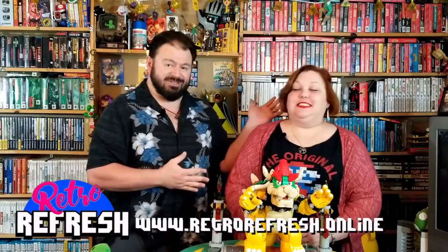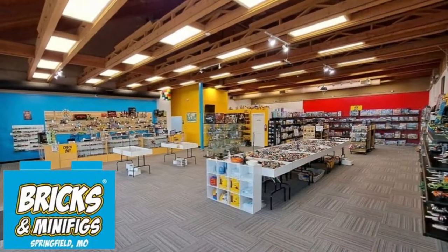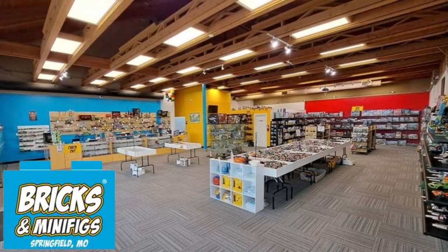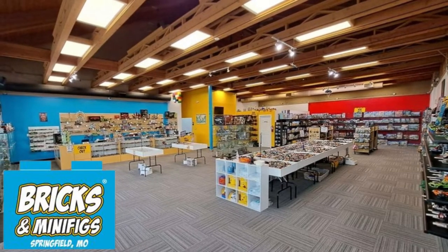What's up, nerdlings? Generally the toys are kind of your area of expertise, but not this time. I won the Mighty Bowser in Lego form from our local Lego shop. I absolutely do love to visit this as many times as we possibly can, but not too much because it hurts the pocketbook. I love the Lego minifig store. I like Lego, I really do, but I don't put together a whole lot of Lego sets, whereas you do.